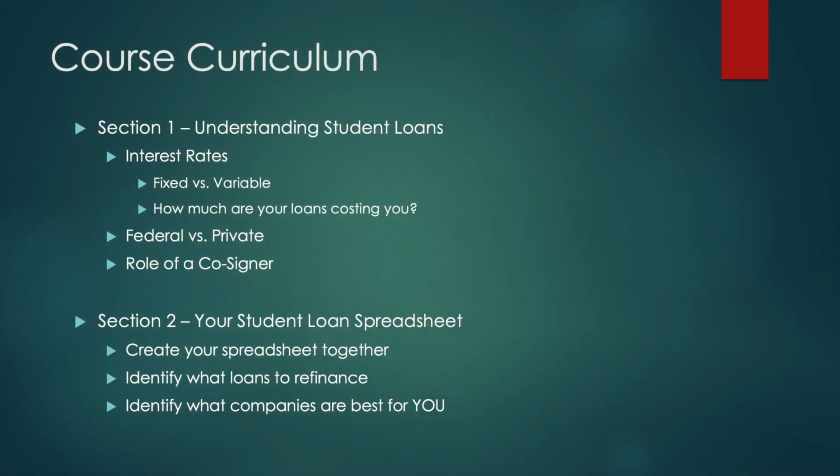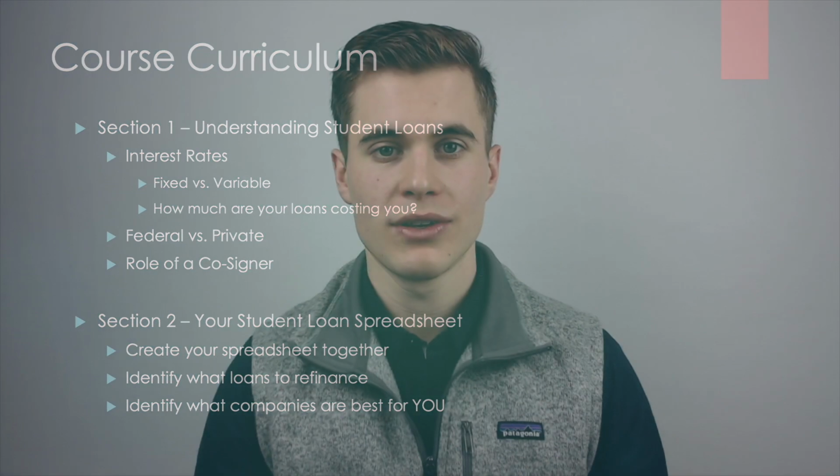As you can see, this course is split up into two sections. The first section is going to be the understanding portion of the course, identifying what your student loans are, understanding what your interest rates are, what that means, are your loans federal, are they private, all of the ins and outs. The second half of this course is going to be putting together your student loan spreadsheet so we can identify which loans to refinance to help you save thousands.